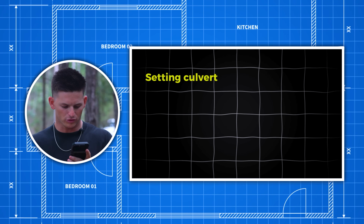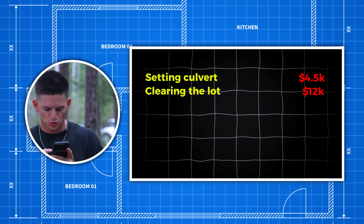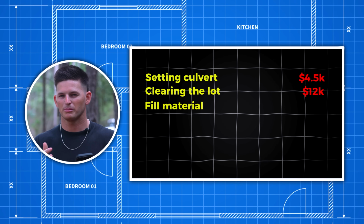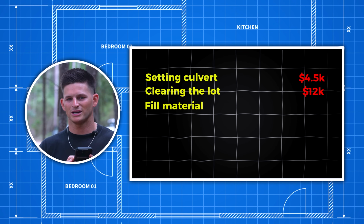We have setting the culvert, $4,500. Clearing the lot and hauling off all the debris, $12,000. Then we have the dirt work section, which is the select fill material, which I believe is gonna be about 2 to 3 feet. We're gonna estimate 150 loads at $120 per load.